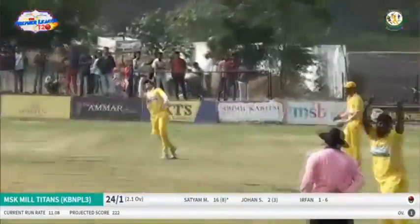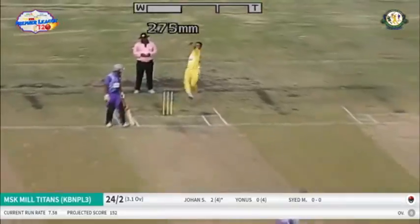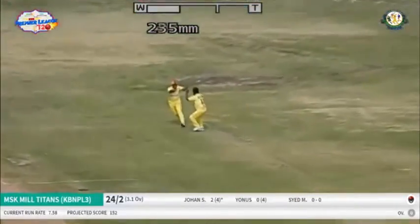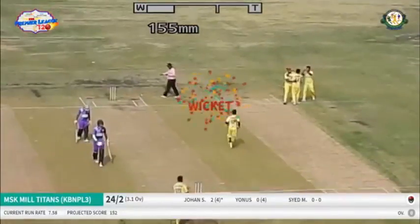Chipped it in the air, straight to the fielder at the cover region on the outside. It takes the aerial route, man at mid off, simple catch, a dolly catch to the man at mid off. Wicket number 3 this time.